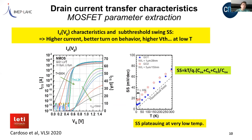So jumping right in, as we go down to lower temperature and we measure the drain current that goes through the MOSFET, we can right away see the two main behaviors that take place at low temperature. The first one, if you take a look at the picture on the left, is how the subthreshold slope of the drain current is increasing for lower temperature. And as well, we see that the drain current for high gate voltages is maximizing.